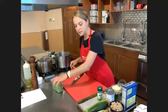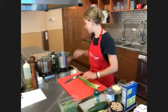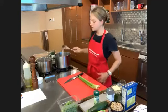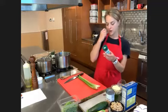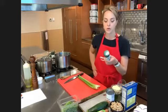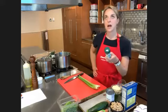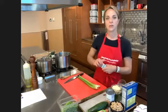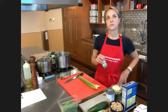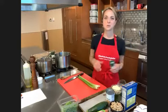So did a question or comment pop up while I work on this celery? Yes. Judy wants to know, if you make your own herbes de Provence, what is the amount of each herb? Good question. I would say it's primarily savory, thyme, and rosemary, and then secondarily basil, tarragon, and lavender. So you could do like 1 teaspoon of savory, thyme and rosemary, and then 1/2 teaspoon of basil, tarragon, and lavender. That would kind of be the ratio, because basil, tarragon, and lavender are sort of stronger, especially the lavender and the tarragon. So those should just be a little bit less, but it's pretty flexible.